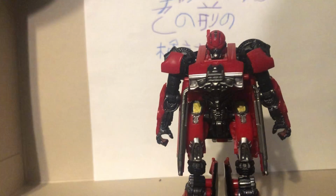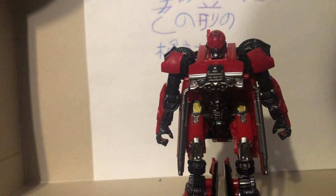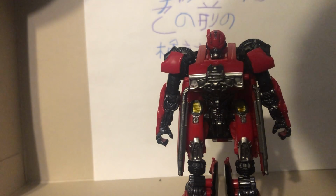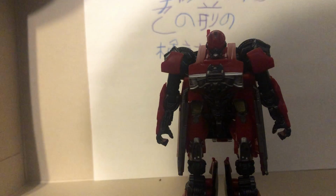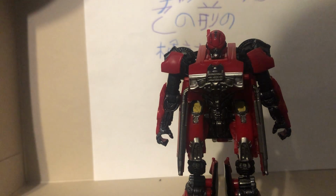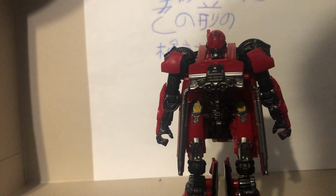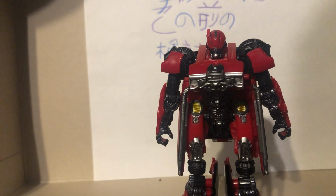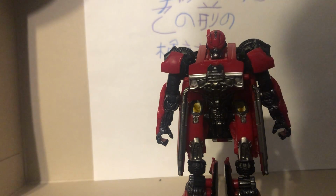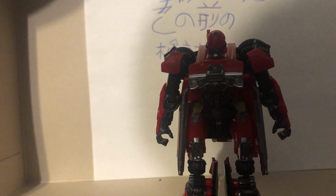Her head design though, let's get back to the robot design actually. Her head design looks awful. It is not that of the movie, and as a matter of fact, this is based off of earlier concept art for the film that never made it into the final film. And I don't get it, what's with most Transformers figures? When they make figures, they base their heads totally on concept art that was never used for the final film. Like, what, dude? No, it doesn't work like that, my friend.